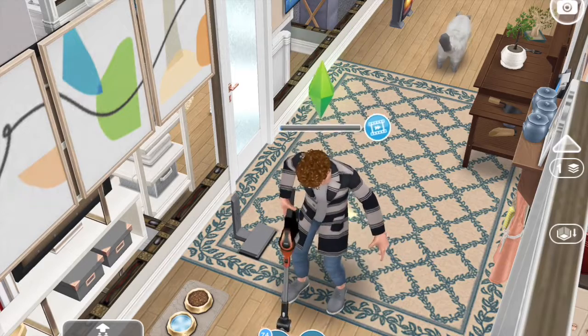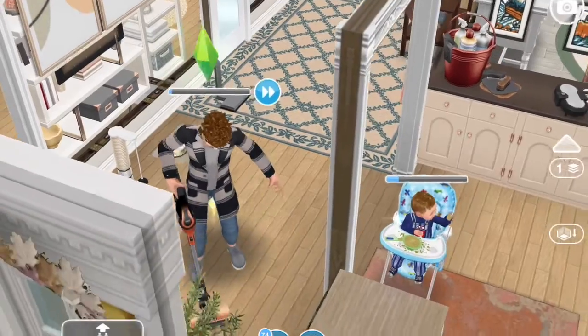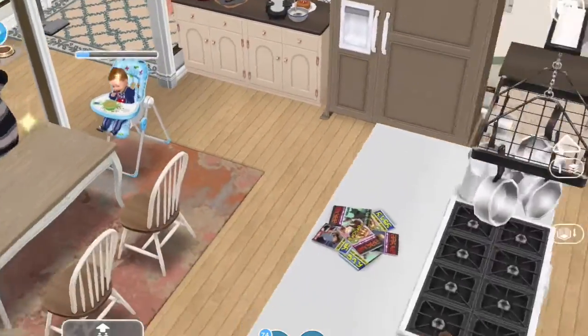They know I'm awake and they want to play, so they are just playing and, I guess, beating each other up in front of my door. I don't really know what they're doing, but they're making a lot of noise.